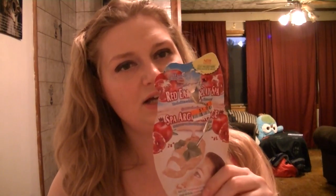Now, the next one I have here is the Red Earth Clay Spa, and this was the plumped pomegranate. This has red clay, pomegranate, and cinnamon in it. I paid $1 for this at Big Lots. I didn't mind this one, but this wasn't the best.